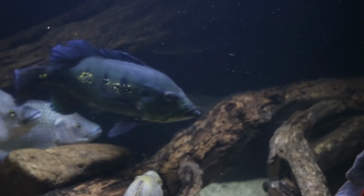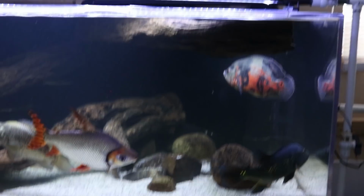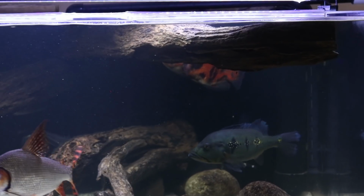So this peacock bass and most of the other fish are actually afraid of this here piece of driftwood. Whenever it floats to the top, they're all just extremely terrified. And I found this out just one day I came home. It was floating because these big fish knocked this wood around easily. It was floating and all the fish were in that corner huddled because they were just terrified of this piece of wood. I don't know.